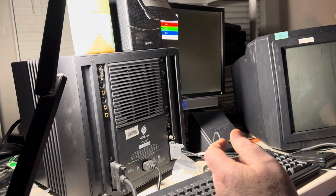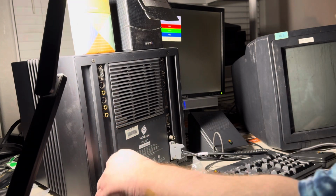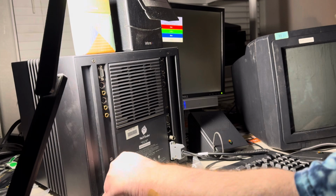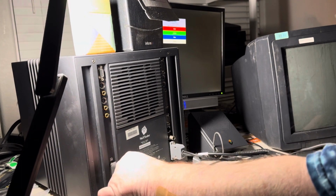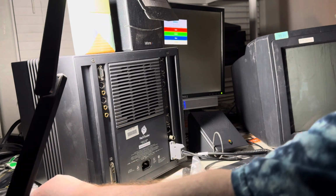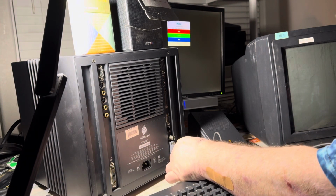So we're going to make sure that the power's off, unplug your power cord, and this is the Dimension cable, which is a 13W3. Just kind of be gentle with it. And then this is my little custom cable over here.